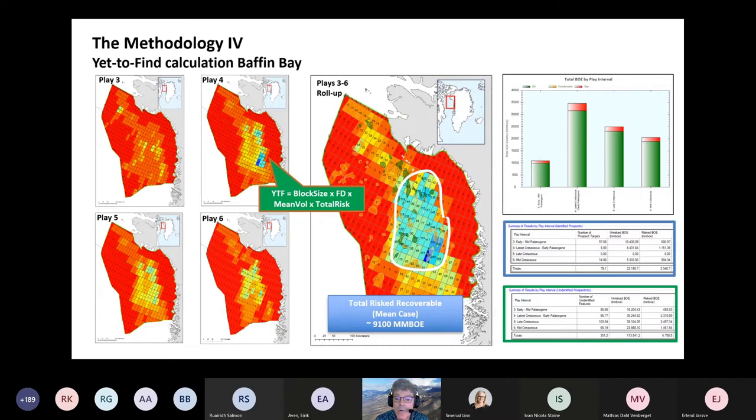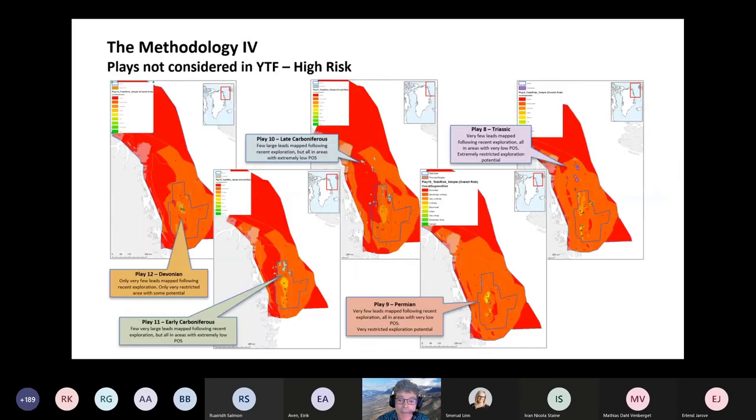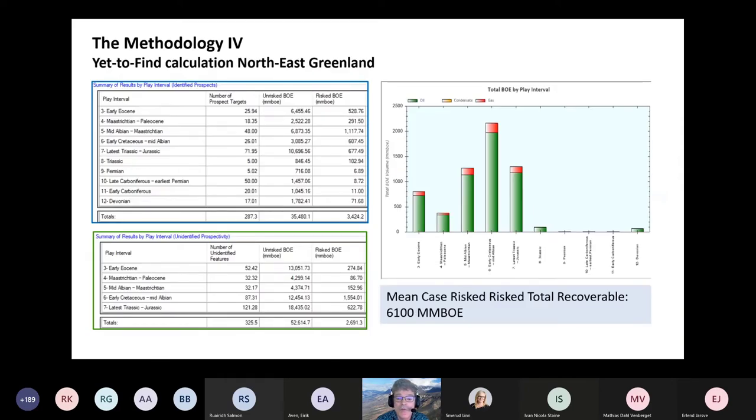Finally, the total roll-up provides a clear picture on where future exploration activities could be directed, given the present-day knowledge. I then have to skip the Northeast Greenland part, which is comparable. It's the same methodology. And go to the conclusion.